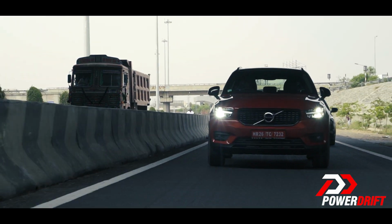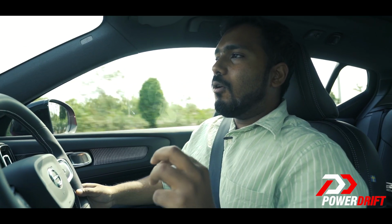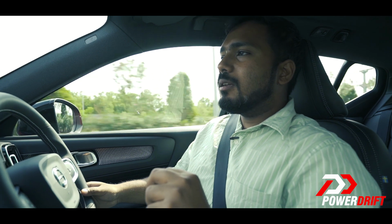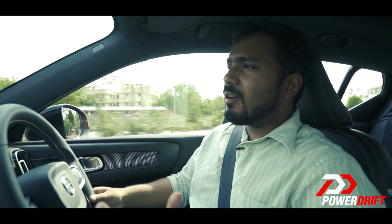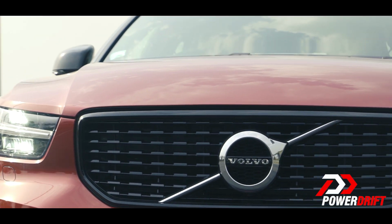They've refined the system to also be more active in city situations. So the car can also preemptively brake when you're driving at low speeds. It works from speeds as low as 20 kilometers per hour. It can sense animals, it can sense humans, it can sense vehicles.